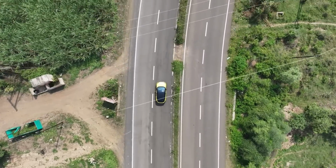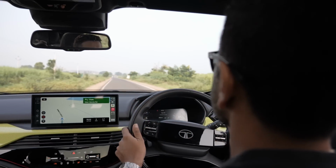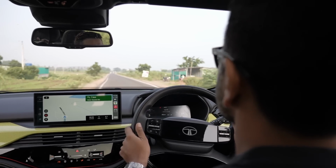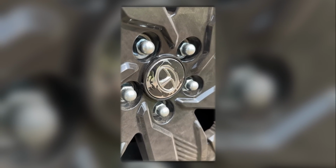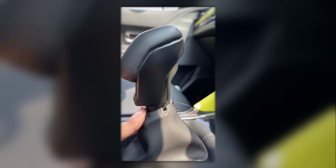I would be doing you a disservice if I did not point out that our test Harrier had a few quality niggles. The steering wheel, for starters, is not pointing straight. I'm driving in a straight line, but the steering wheel is slightly turned to the right. There's also poor paint finish on the wheel caps. The rubber cover on the clutch pedal came off. A panel fell off from the tailgate, and the finish around the gear lever is of rather poor quality.